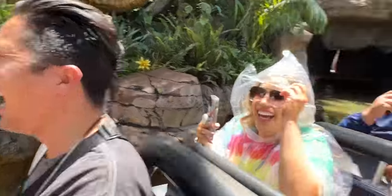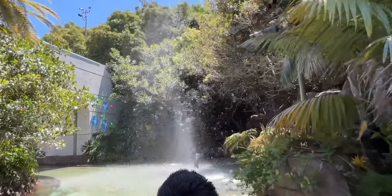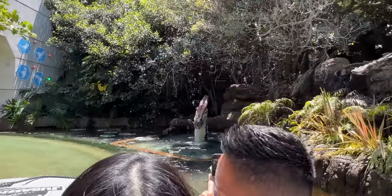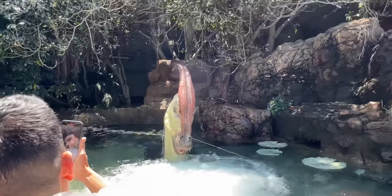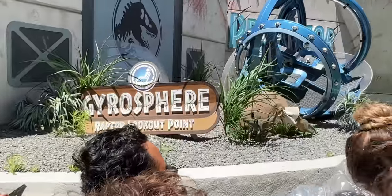Getting wet, Ned. You're the target right now. Are you getting wet? Not a single drop on me. Why are you wearing your poncho? Oh, don't worry, it's gonna squirt right at me. Don't worry. Oh! Are you kidding me?